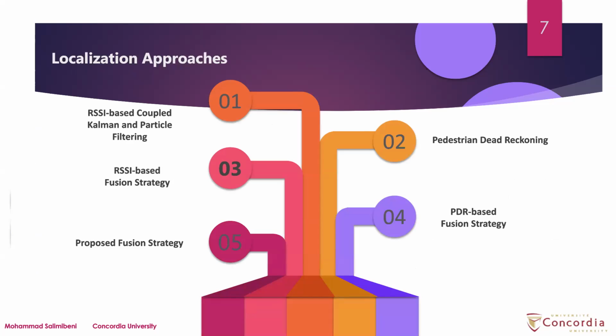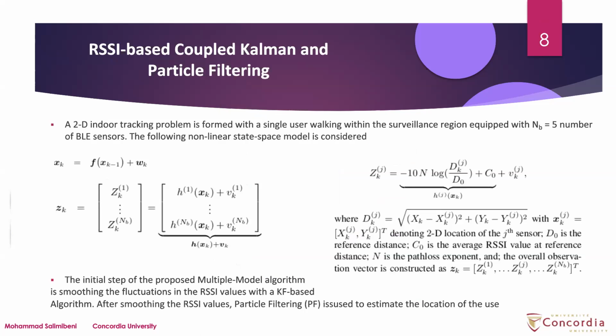For the localization approaches, we have 5 different approaches: the RSSI-based coupled with Kalman and particle filtering, the pedestrian dead reckoning approach, the RSSI-based fusion strategy, the fusion strategy with PDR-based focus, and the proposed fusion strategy. For the RSSI-based coupled Kalman and particle filtering, a 2D tracking problem is formed with a single user walking within the surveillance region, equipped with 5 different BLE sensors.